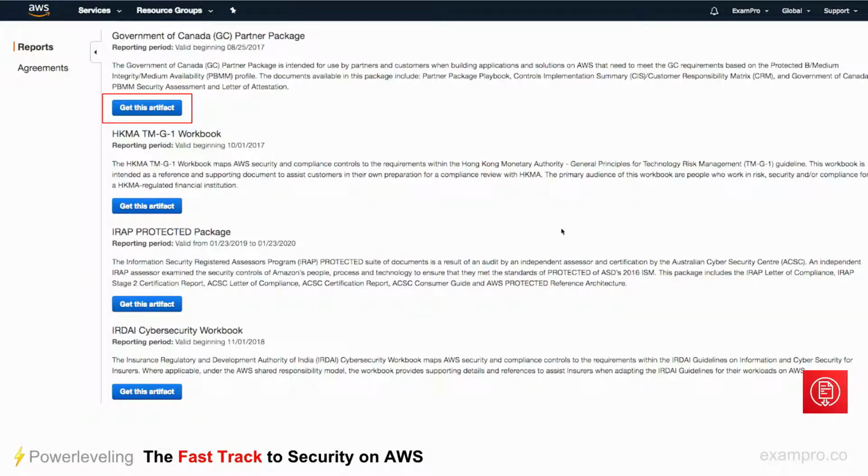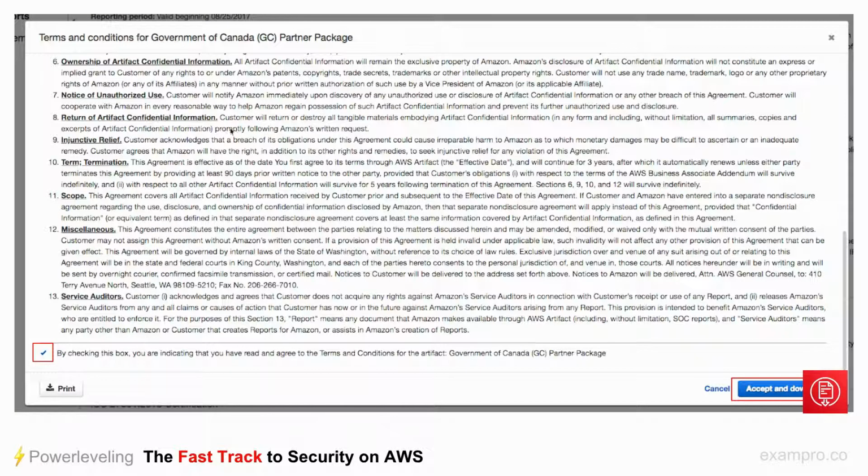And so now we're going to move over to Artifact. Artifact has a bunch of different packages of compliancy. So if in Canada, we might care about this one. I don't really know what it's about, but maybe if you're a Canadian enterprise and you have to meet the standards for the government of Canada, this thing will prove that AWS meets the compliancy. And so here, I'm just accepting the package. I'm going to accept and download it.